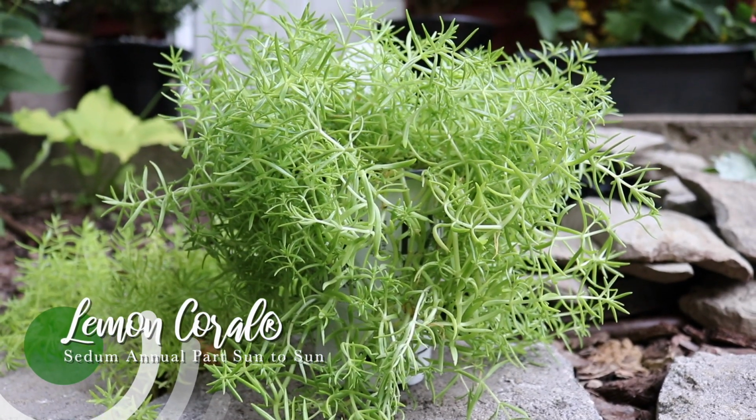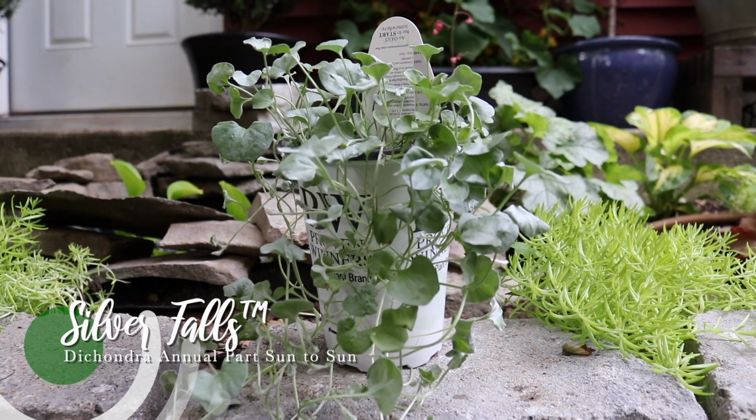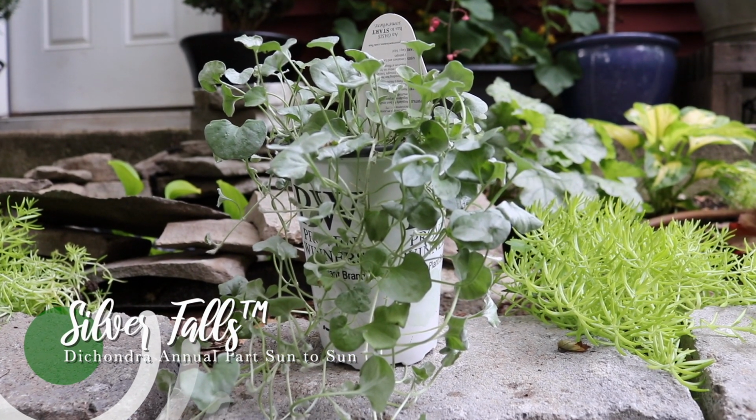What other plant were you going to add? We are going to add more Lemon Coral sedum for sure. Some of it did winter over great, so we're leaving it there, and we'll just add some more in the other areas where it didn't come back. Yep. Another one we're going to use is a Silver Falls dichondra, which is going to drape right over this bed here, which I think is going to look great as well.